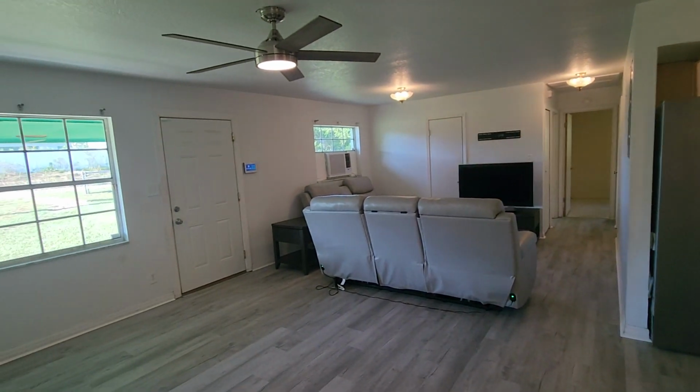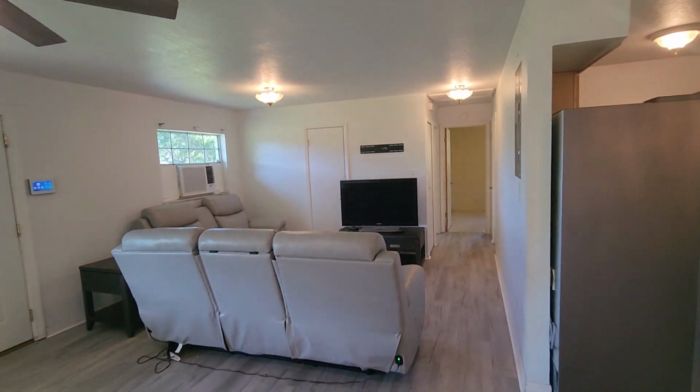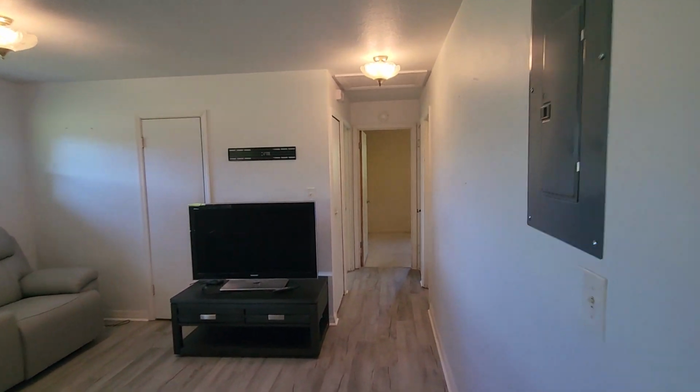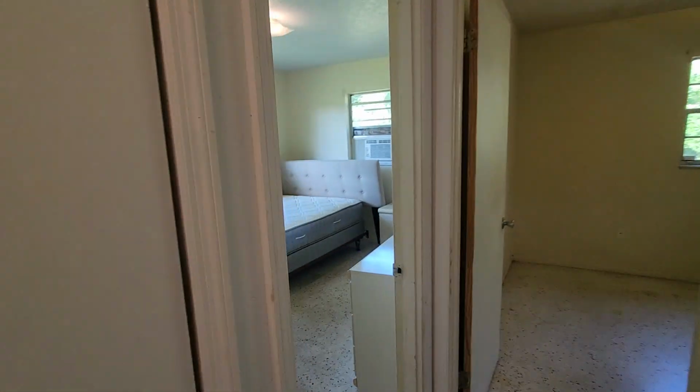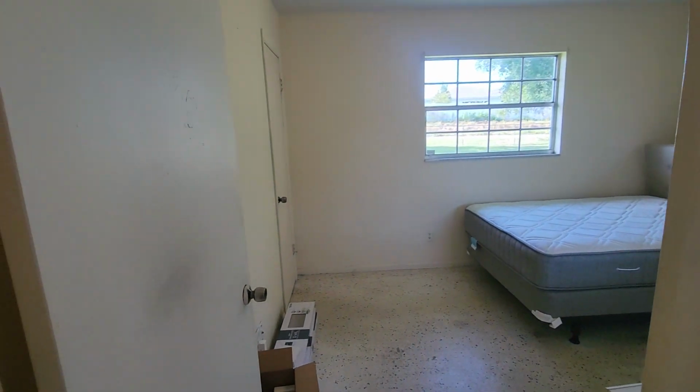Kitchen, main living area from this side. Plenty of storage in here. Electrical has been updated as well. Septic and well are newer. This is bedroom 2. Extra floors, closet.